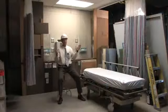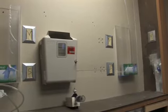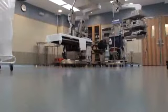The actual space we're in today is a mock-up space that we have created. We're showing things such as outlets, the light fixtures, the ceiling, the actual physical space, so that the staff doesn't have to just look at it on plan view, but actually can come up, walk around, have a bed, different things in the space that are going to be there to really get a feeling for what the space will be like when built.